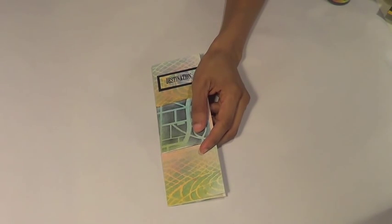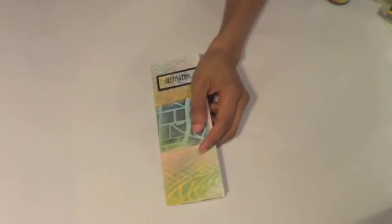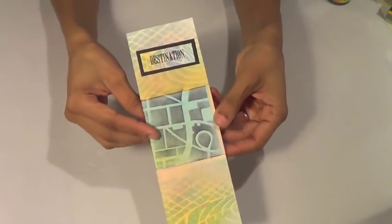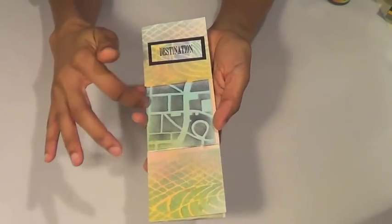It is time to show you the final result of book 2, 2014. To do a time check, it is 10:33 p.m. and the book is done. I'm calling it Destination, and I'm really happy with the way it turned out. I love, love, love this little map.